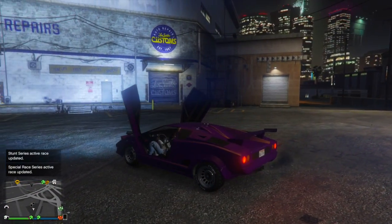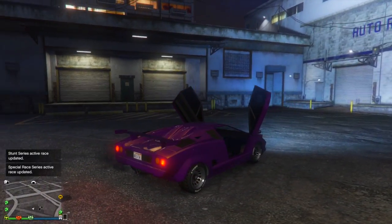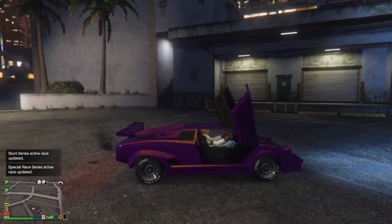So anyways, let's get on to the vehicle at hand. The only one that was added today was the Pegassi Torero, the last of the sports classic cars we have from the Gunrunning DLC.